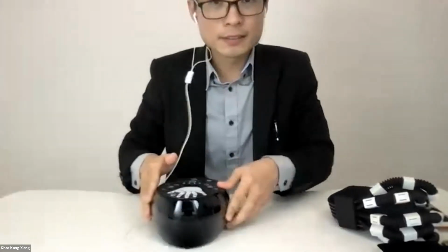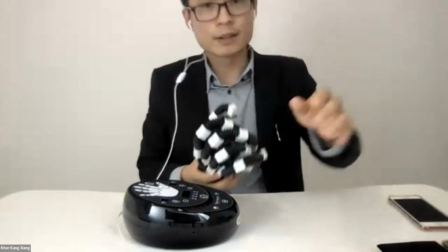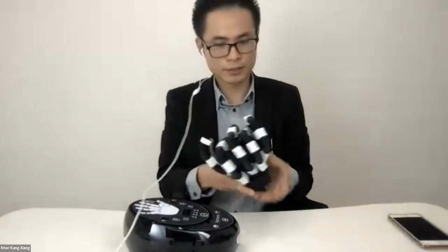Okay, right here comes the robot. I can hold it in my hand. It's very light. Okay, now I'm going to wear the robot glove. This is how it looks like.